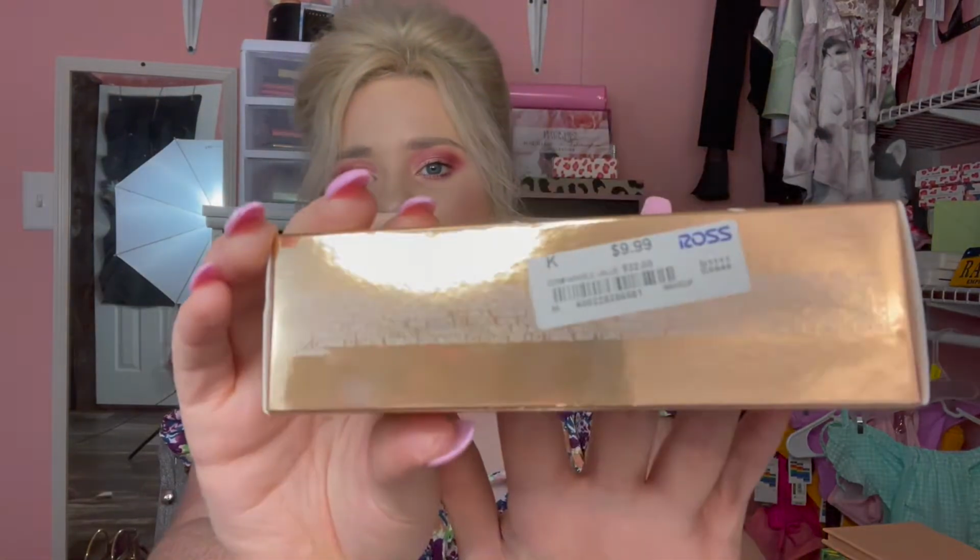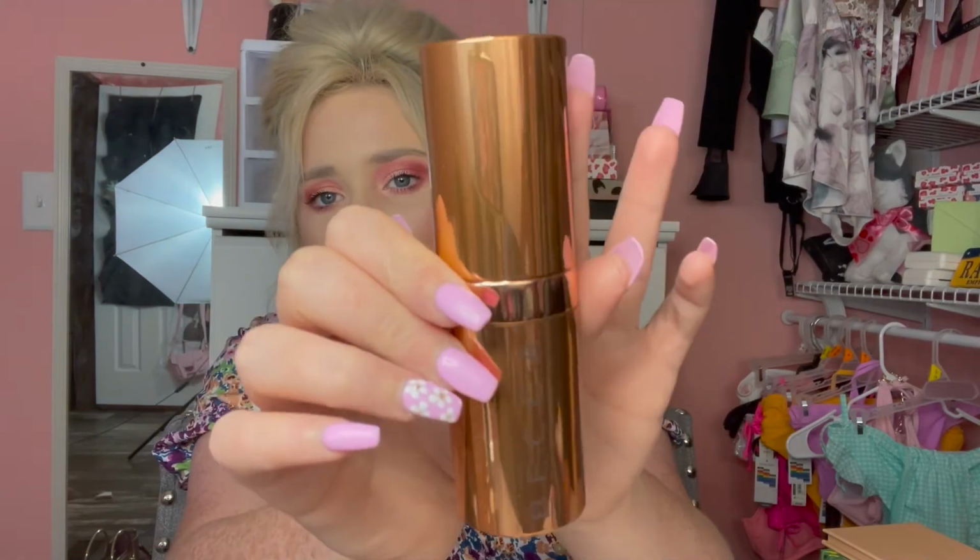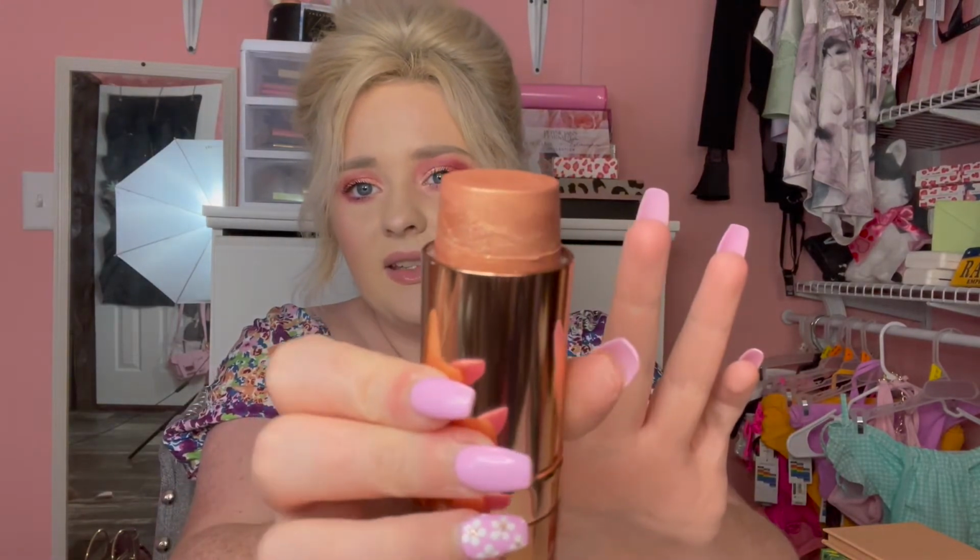With that being said, from Becca, I found this at Ross as well. This was $9.99 if you guys are curious, and this is the Champagne Pop big body stick. You can use this on the body, you can use this on the face, and it's just a jumbo stick of the Champagne Pop shade, which everybody loves. Everybody knows that's Jacqueline's shade that she created. You can roll it up, and this is what it looks like. You can dip your finger in it and use it on the face, but it is just that shade. And again, for $9.99, I feel like this was originally like 40 bucks, if I'm not mistaken.